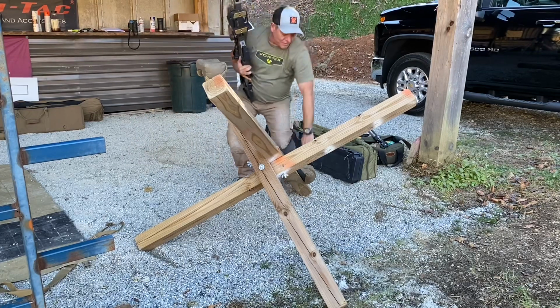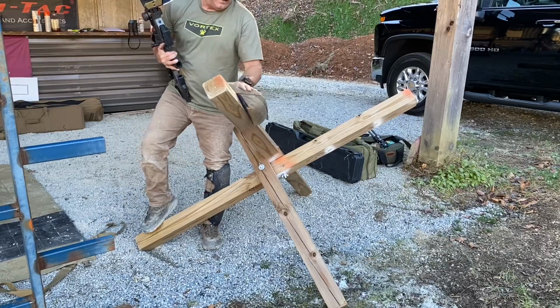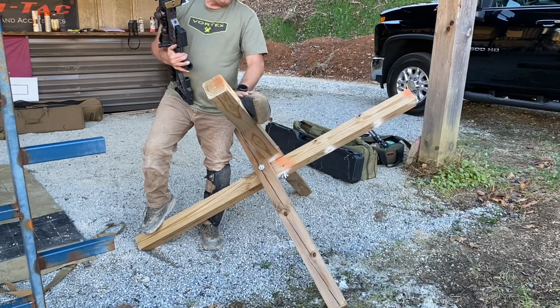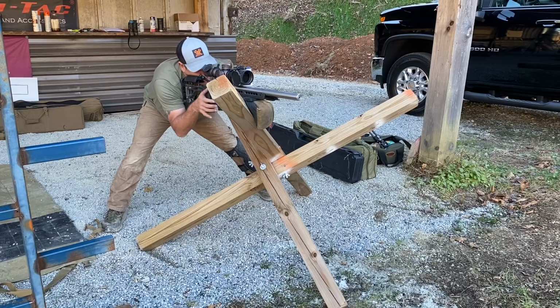This Rimac's been working really good. This tater tot with the rubber is definitely catching better than. It's gonna be kind of a tricky move.